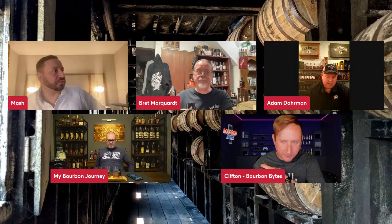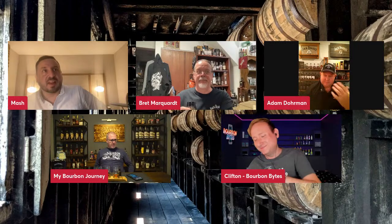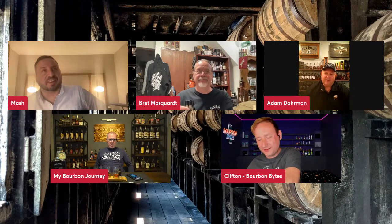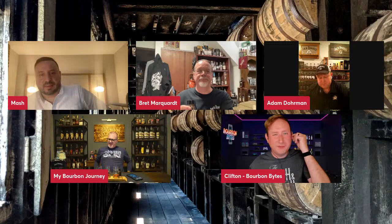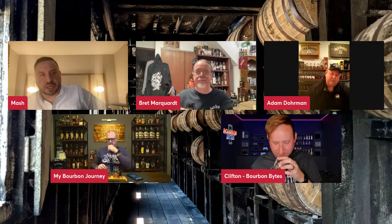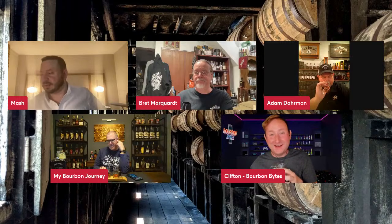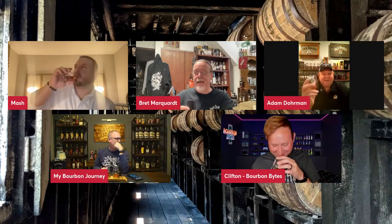Ooh. Oh, Jesus. The mouthfeel is back. Man, anyone get like a peanut butter note at all? Yeah, I do. There's a bit of a nuttiness, like a sweet nuttiness to that. This is peanut butter and jelly to me on the palate. Peanut butter jelly time. Well, this is a contender. There's no doubt.